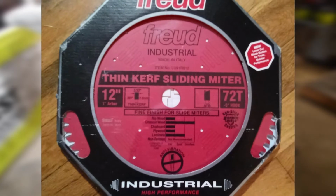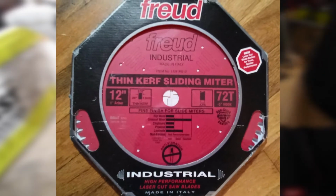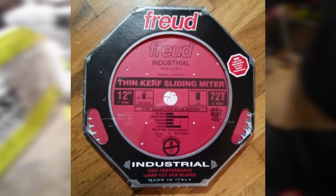Like the other Freud blades featured on the list, this one is also coated in a PermaShield non-stick surface to increase the blade's lubrication as it passes through the stock.